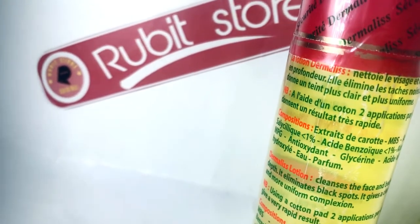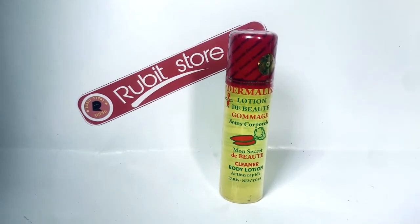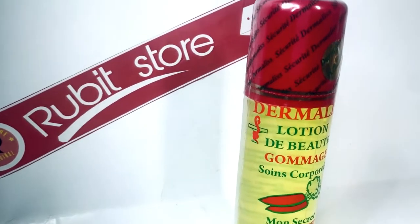Ebony and caramel skin people should use it to get rid of their acne, and then keep it aside for rainy days when another batch of pimples may appear. This cleanser is not for long-term use.